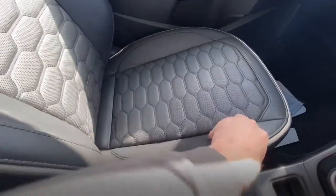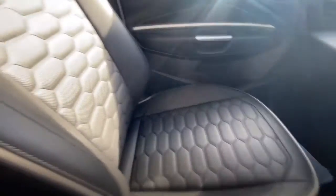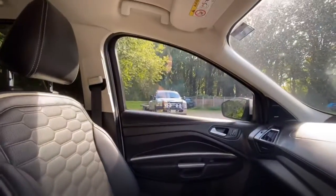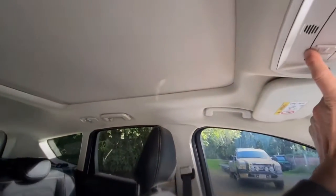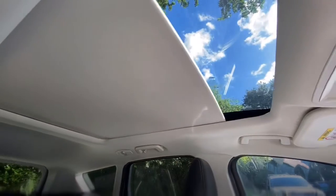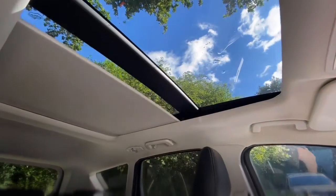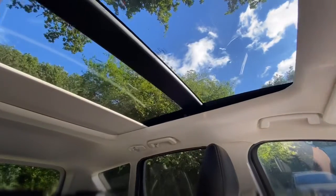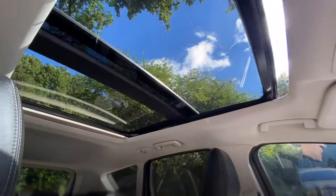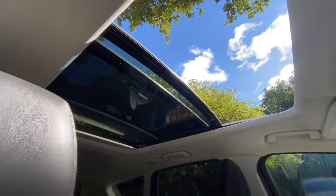Passenger seat, bolsters are really nice and firm. The material again is really nice and clean, and you can see it's in fantastic condition. Pan roof, as you can see, it's got the blind. Press it once, does that far, press it again, and it does the second half. As you can see, it works perfectly.